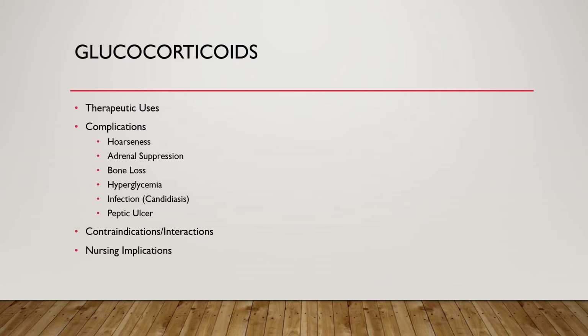And why do we give an anti-inflammatory? Well, let's think back to your pathophysiology. Your adrenal glands sit on top of your kidneys, and your adrenal cortex makes corticosteroids, or glucocorticosteroids, and it helps to control the inflammation in your body.